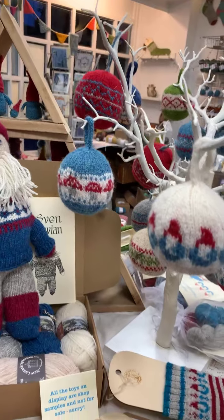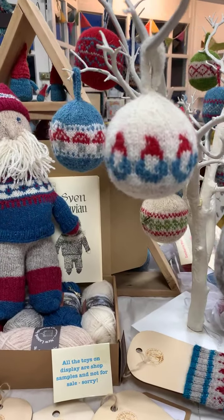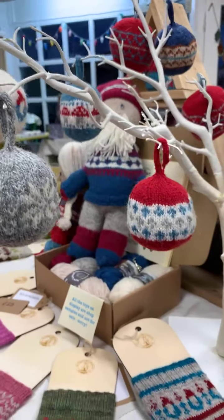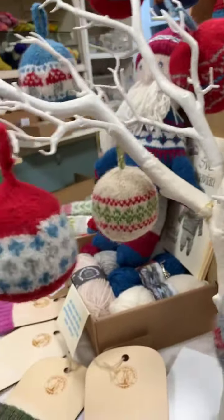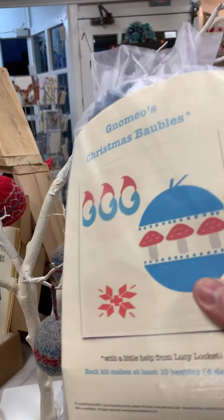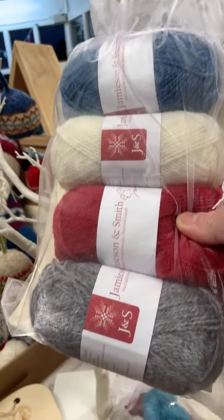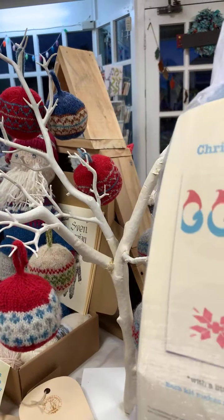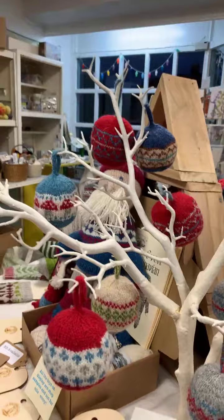Keeping on the gnome theme, I have gnome bauble sets. So with gnomes and toadstools and a Scandi star and a little decorative pattern here. And these come in a kit for £18.50 with, my arms aren't long enough, 4 balls of Jameson and Smith and a printed pattern booklet with 4 different designs, and that kit should make you about 12 baubles.